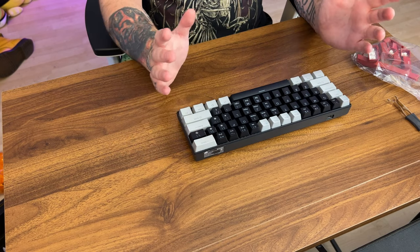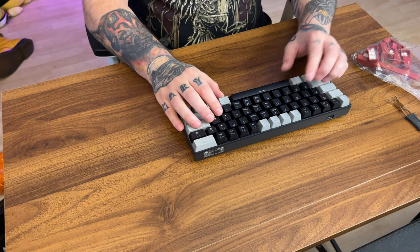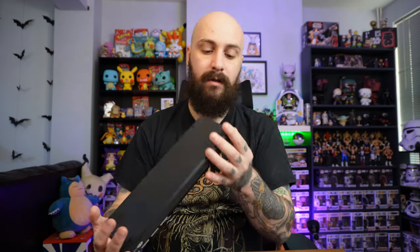I'll be honest, first impressions is way, way better than I thought, right? Way better than I thought. I thought it was just going to be trash. Now, I mean, it remains to see if it actually works, but we'll find that out in a second. But first impressions just by looking at it, it's not bad. It's not bad.